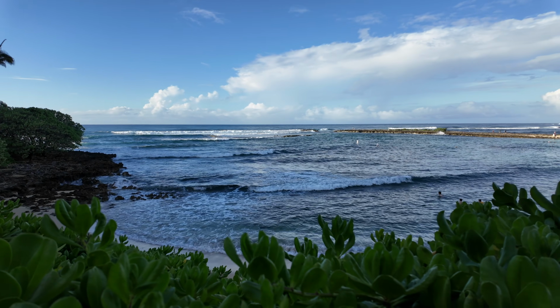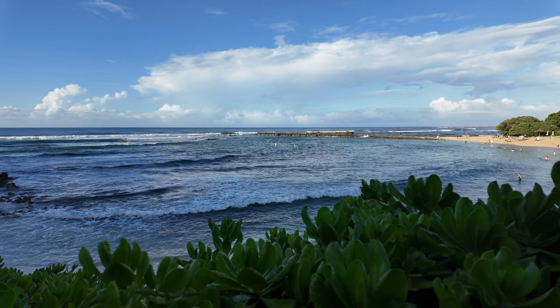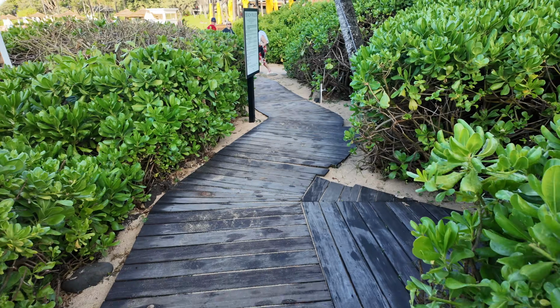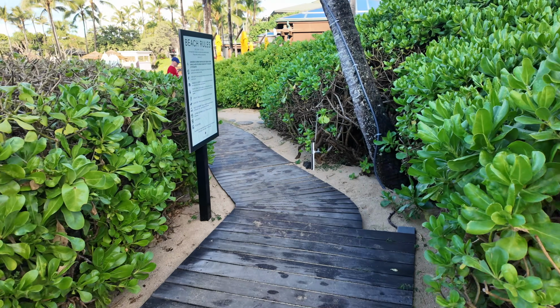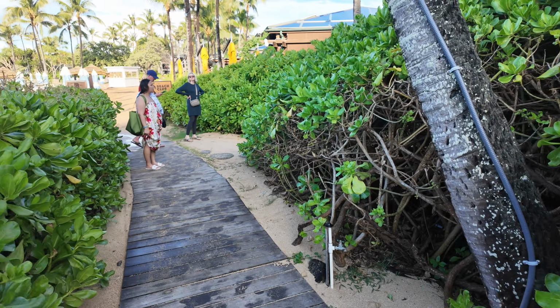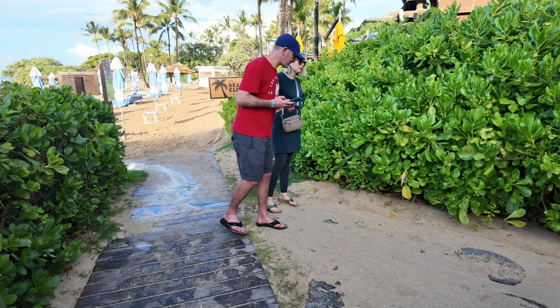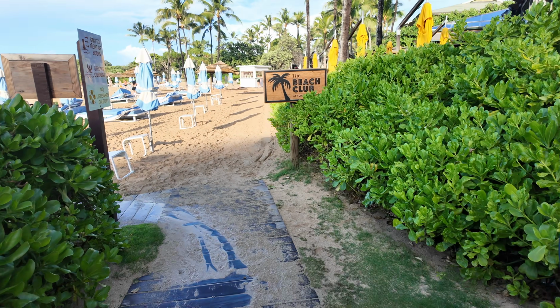Now on the other side of the main hotel building is going to be the main beach on property. This is going to be a nice spot because the waves are kind of broken up by the coral, and it's just an easy walk from the main hotel building. Have showers and foot washes and stuff as you walk through the mangroves here. And then they even have a beachside restaurant.